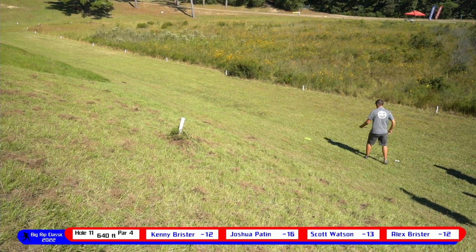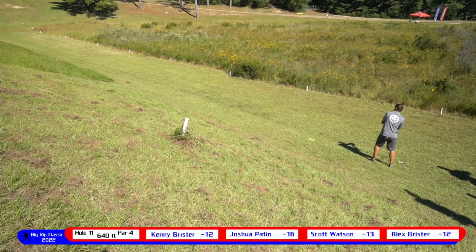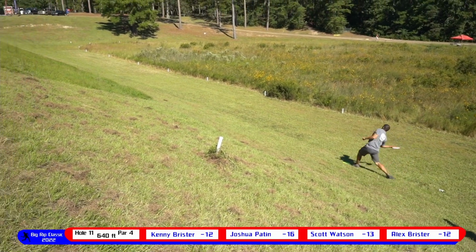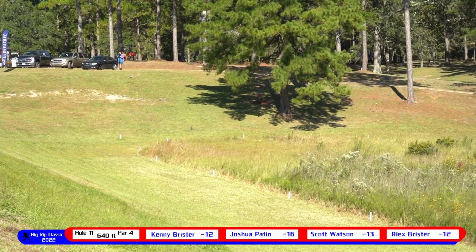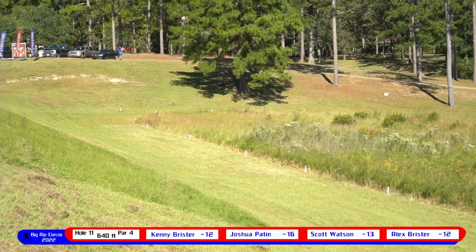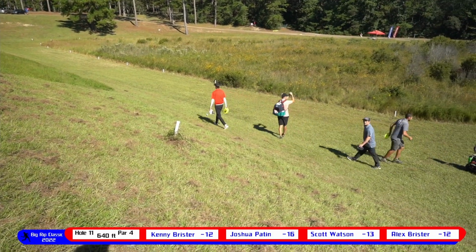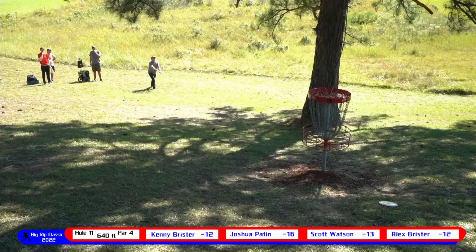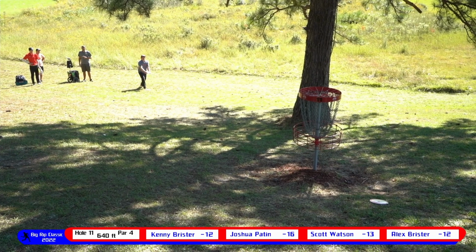Josh just confirming his distance as he goes with the forehand approach, just swinging around that tree that rejected our last two players. And that's routine for Josh there. He's got it dialed in. That forehand 300, 350 feet is no problem for him. Very good tool to have in the tool bag.